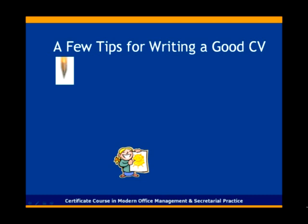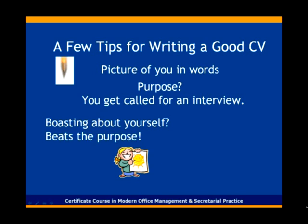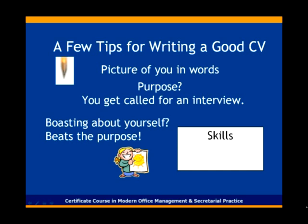A few tips for writing a good CV. Your CV is a word picture of you. Its purpose is to interest the employer so that he or she can call you for an interview. If you use it only to boast about yourself, you will defeat the purpose for which you are creating it. Instead of telling about yourself, it is important to write about your skills, your knowledge, and the responsibilities you have carried in the past.